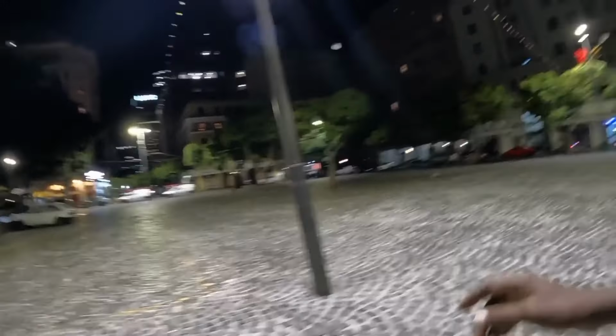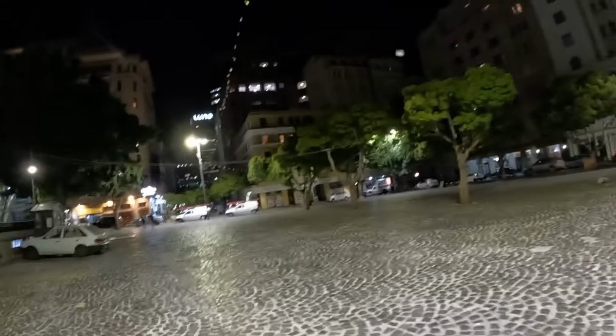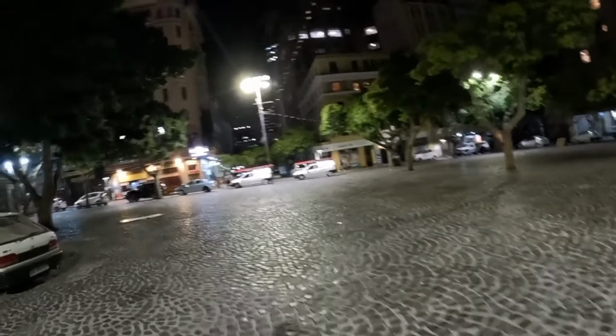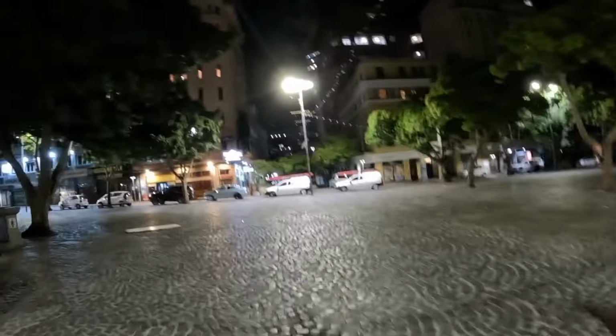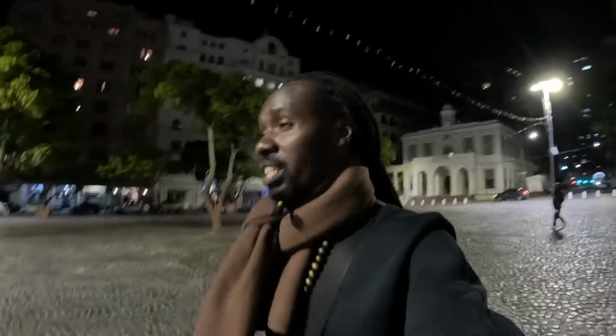All right, so this is how the Green Market Square looks like, the place where lots of African arts and a lot of business is always going on during the day. So during the day, you'll find a lot of stands over here, like an outdoor market, selling a lot of stuff. But right now, as you can see, it's empty, guys. So this is how it looks in the night. If you've never seen it at night, this is it. Yeah, so let's continue walking.